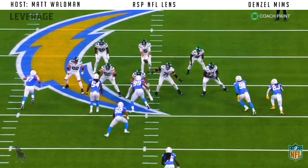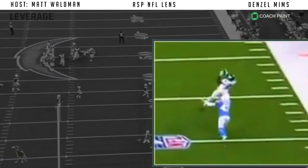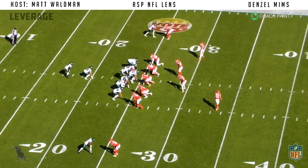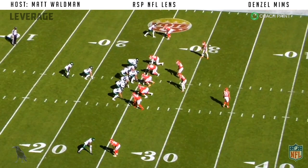And that's just a really nice job by Mims on this part, being able to stay inside that shoulder, turn back to the outside, get his back to the defender, and have plenty of room to make the catch in bounds. This is another good example of Mims owning the boundary.